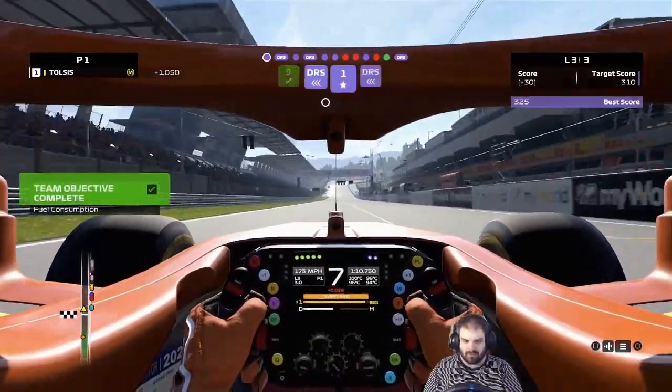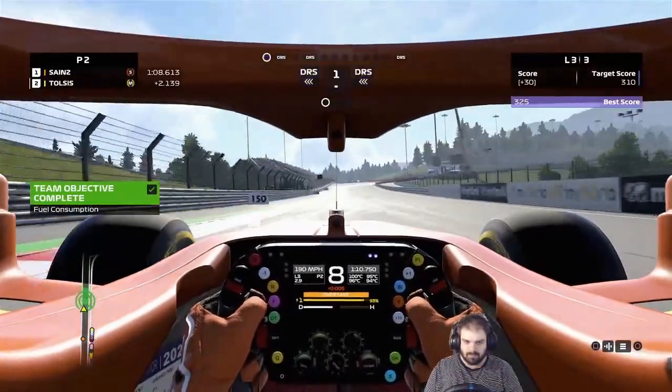Let's try and get a better lap in. This time, fantastic. You obviously have a really good understanding of this circuit.